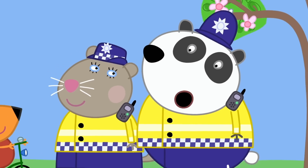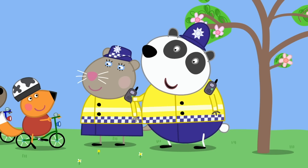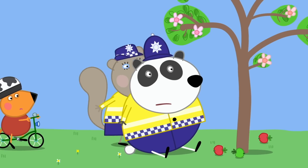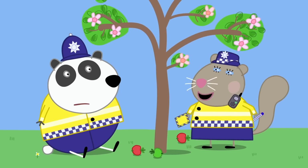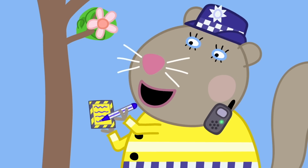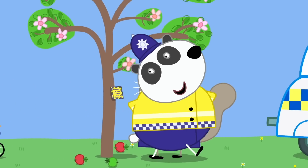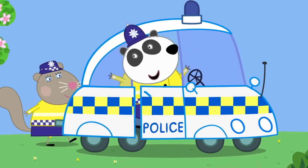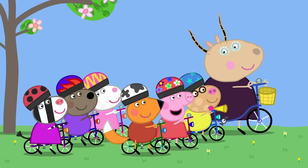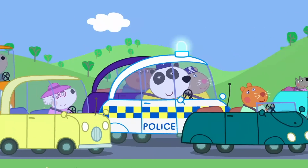Right, we really must be on our way. And remember, always keep your ears and eyes open. Oh, who put that tree there? Yes, it's not a safe place to put a tree. I'll make a note. Dangerous tree on public highway. Ho ho. You see, children, a police officer's work is never done. Bye, everyone. Bye-bye. Bye-bye. Peppa loves the police. Everyone loves the police.